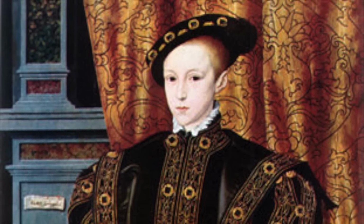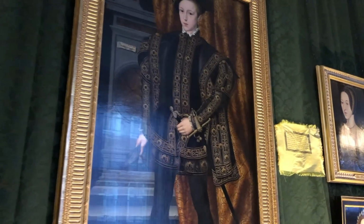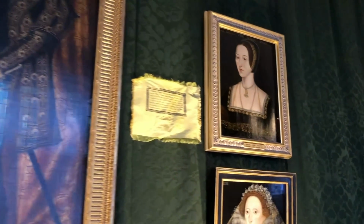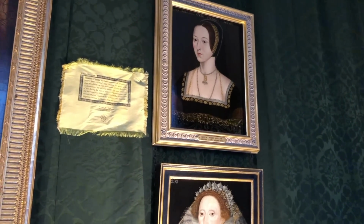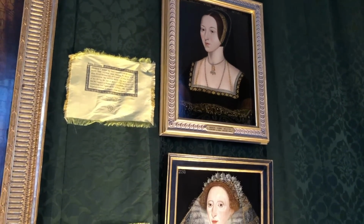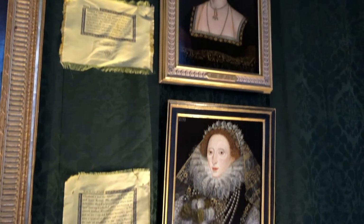coincidence. And to the right, 2 smaller portraits, firstly Anne Boleyn, and below her, her daughter, Queen Elizabeth I, in a painting dating from the 1580s by an unknown artist.